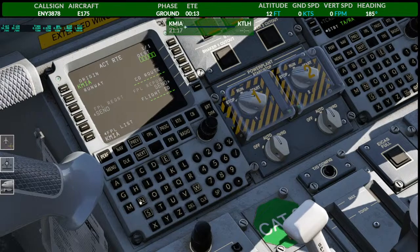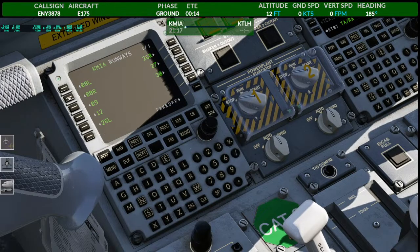Alright. KMIA to KTLH, Tallahassee. Gonna put in the company route, activate. We're gonna go ahead and put in our call sign here, Envoy 3878. Gonna use departure runway 8 right on the Hurricane 4 departure, Seals transition.